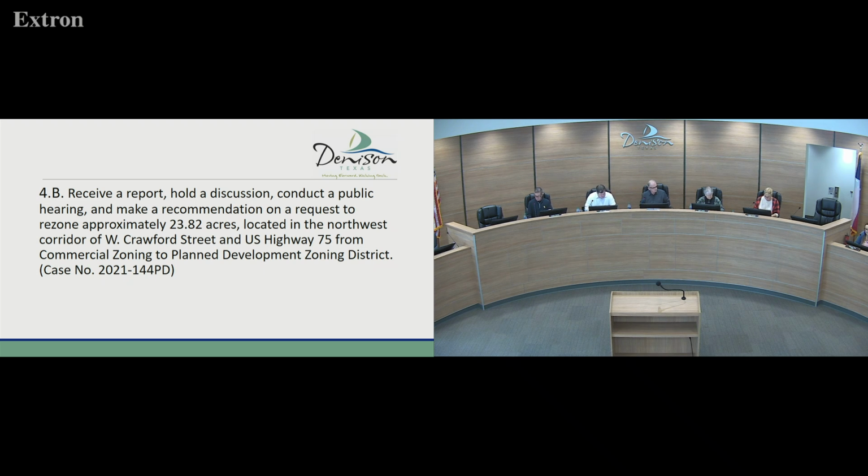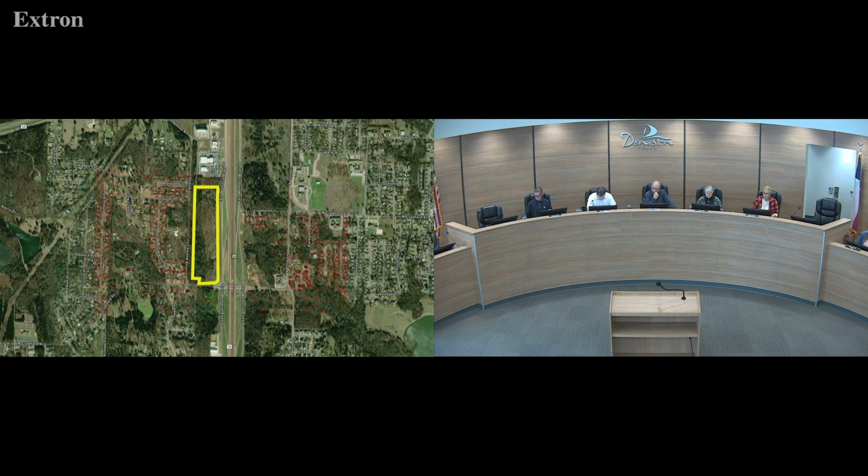Thank you. Item 4B, receive a report, hold a discussion, conduct a public hearing, and make a recommendation on a request to rezone approximately 23.82 acres located in the northwest corridor of West Crawford Street and U.S. Highway 75 from a commercial zoning to a planned development zoning district, case number 2021-144PD. This is the subject property highlighted in yellow with U.S. 75 to the east, and West Crawford to the south, and Ansley Lane to the west.